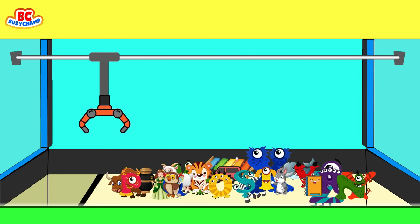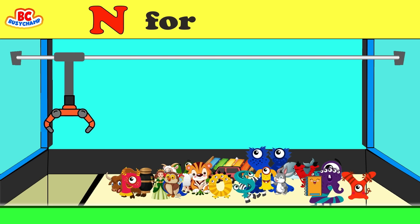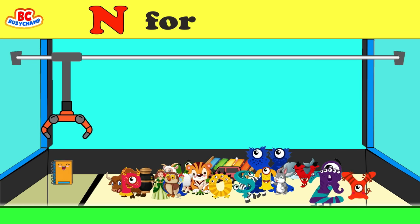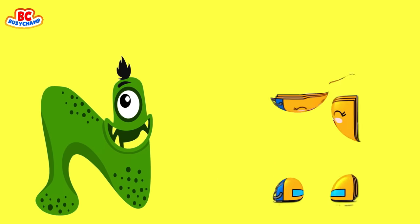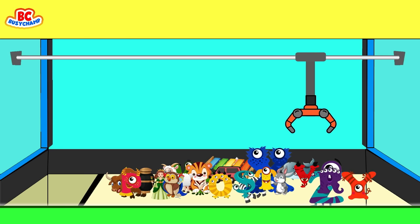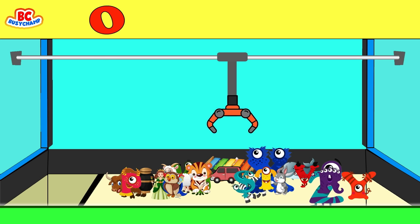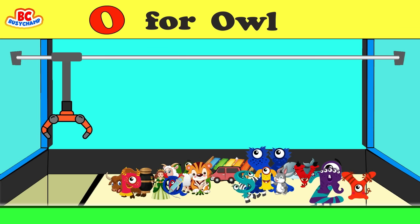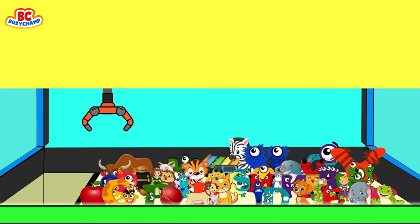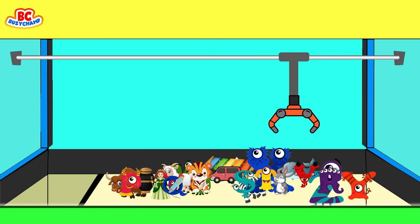Let's pick the next alphabet. That's N. OK. We pick N. And now the object that starts with the letter N is notebook. N for notebook. The next alphabet is O. O for owl. Yay! We pick an owl. O for owl. Let's search for the next alphabet.